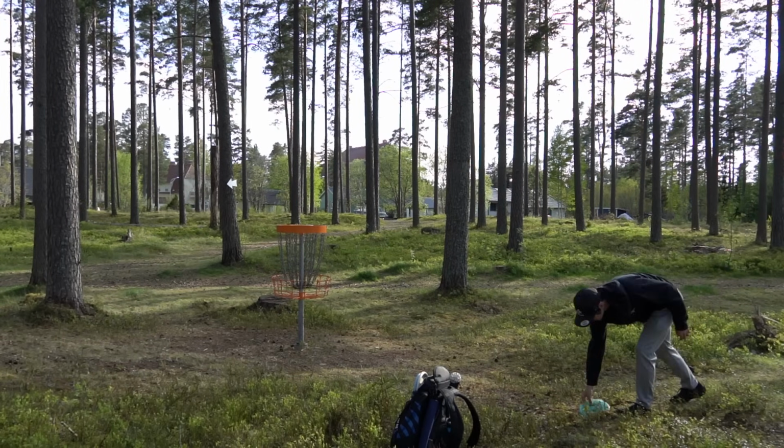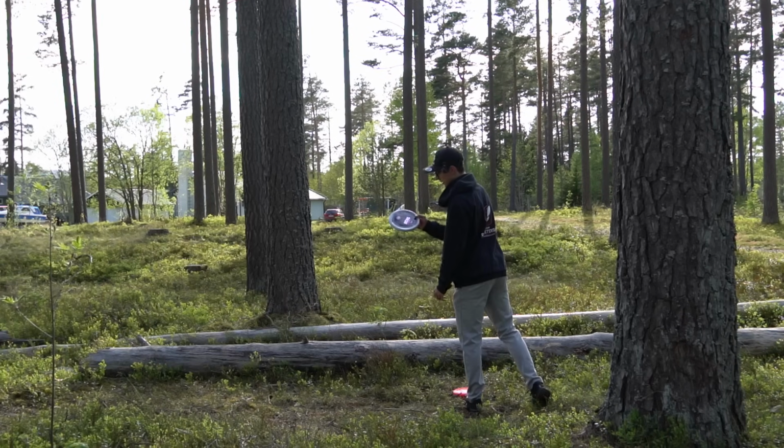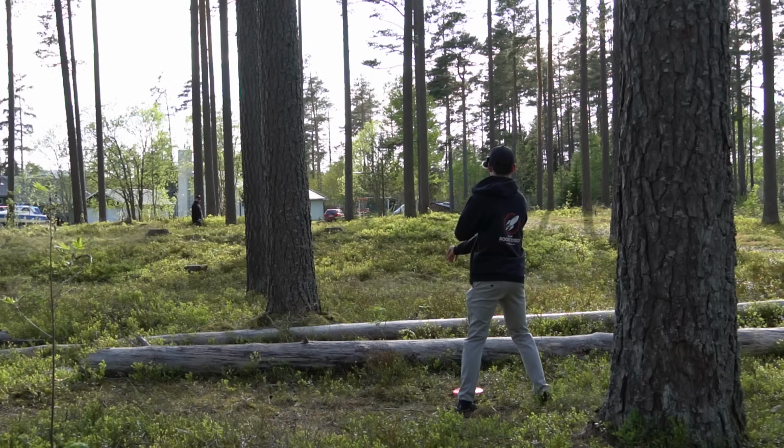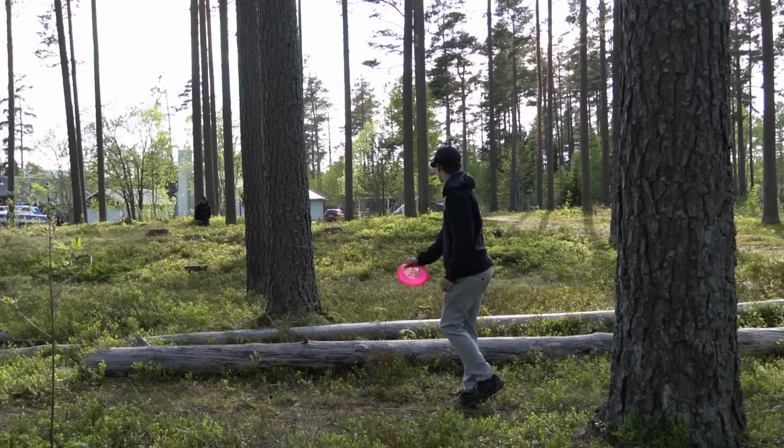I think that's as good as I can do from here. Playing really bad right now, so it would help to throw this in. Let's go with the K1 grind batty. Okay, not as overstable as I thought, but that's a tap-in par.